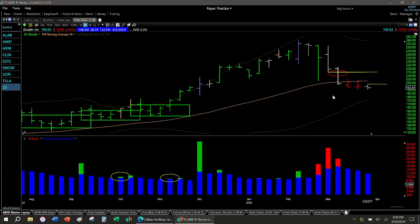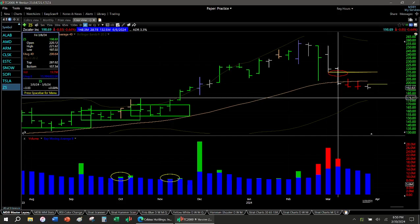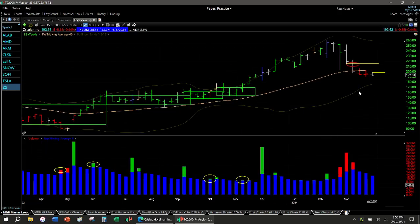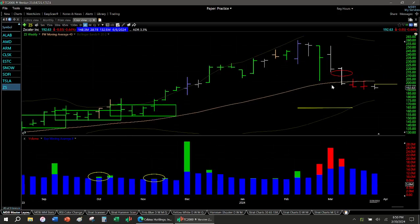Here we go, ZS. I'm short this one. We had all this red volume. Sorry, not green. Red volume, lots of red volume. We had an inside week trigger right here. That's how it got me into this trade.